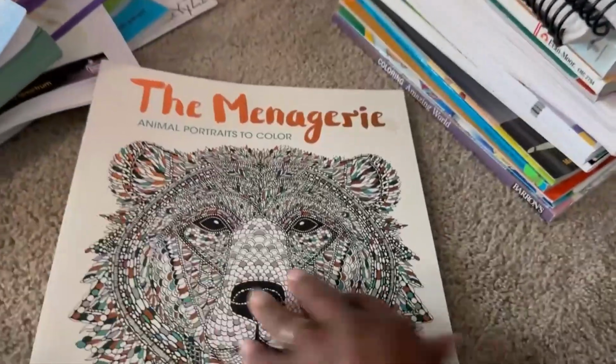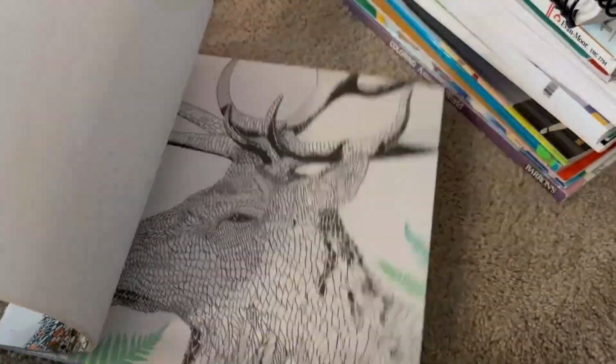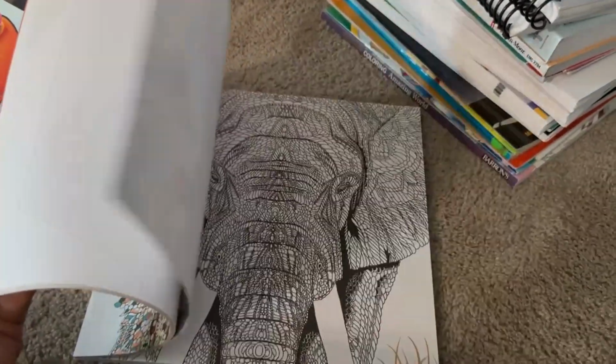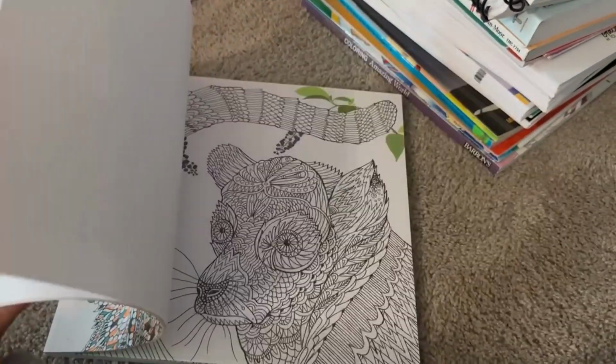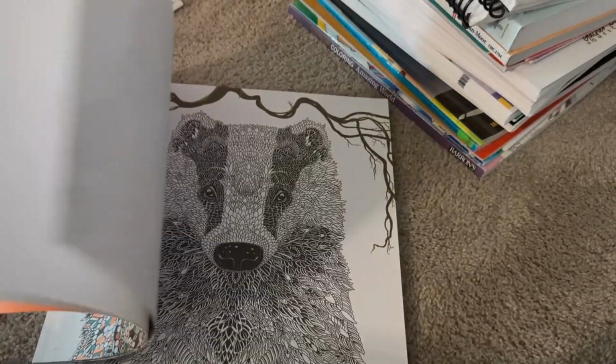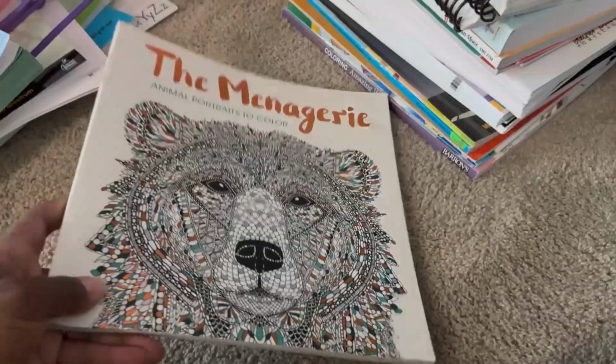An adult coloring book. We're just not into it, y'all. That is a lot of work, but it is so fascinating to me. And I want to be into stuff like this. Like, I want to color these animals. They're amazing. But I just know that I'm not going to do it. I have lots of other coloring books, and I'm not going to do it.